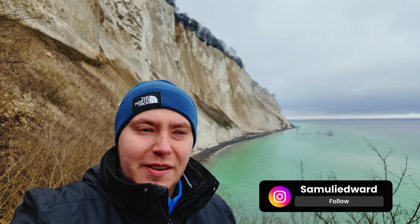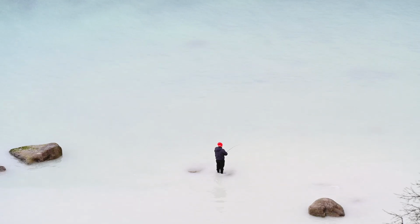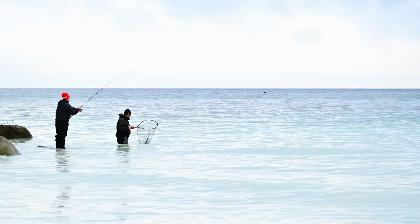Here at the white cliffs of Mons. What a stunning view. Down there, a few fishermen. It's crazy for good pictures.